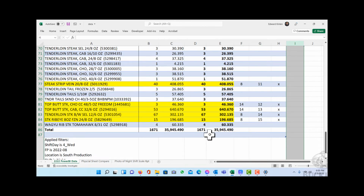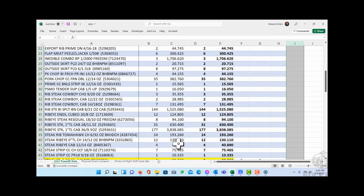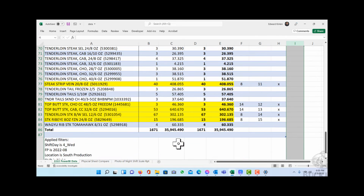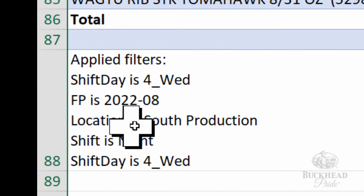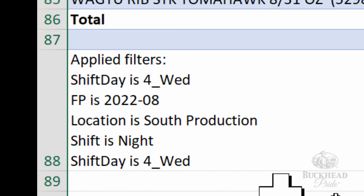The other concern I've got is this is from Power BI, based on the query: shift Wednesday, quarter, and all that. What is all this other data that's not highlighted in yellow? Where did it come from, and why is it there? It shouldn't be in the query at all. It shouldn't even appear, based on how I limited it with the filters I applied: shift day for FP 2208, location South Production, shift night shift.